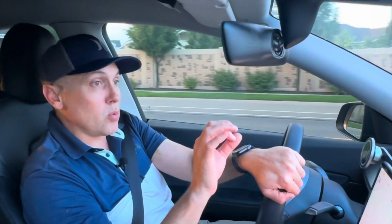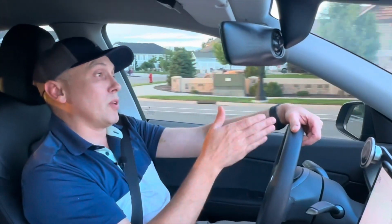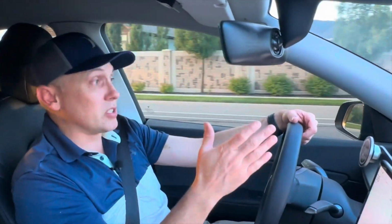All of the gray ones, all of the Midnight Silver Metallic gray ones, are now $1,000 less. The white ones are now $1,000 more than they were just a couple days ago. So if you're looking for a gray one, now is a good time to get it, because you don't have to pay extra for the color.